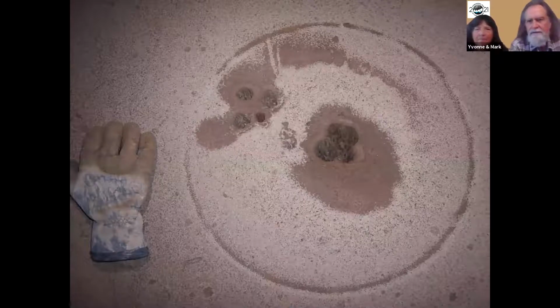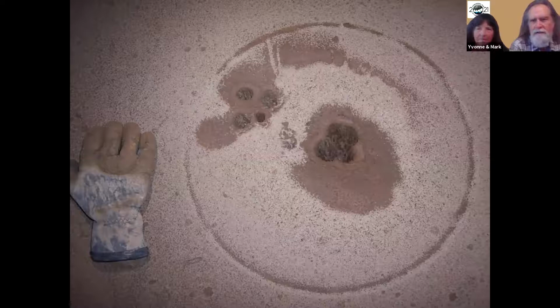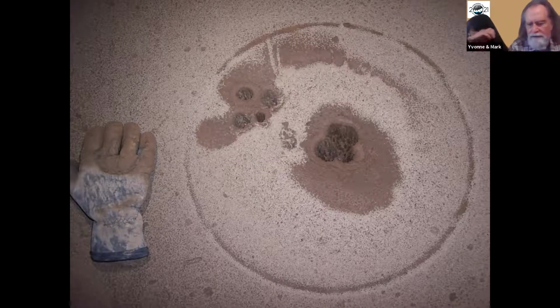Some formations are not even caused by deposition. This is a drip circle, which is a fairly rare formation where water dripping down splashes and washes away the sand in a perfect circle around the middle of the drip. This is also in West Virginia.